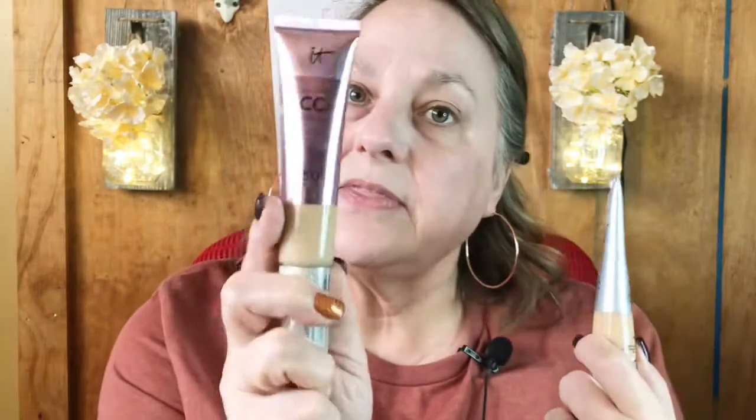The It Cosmetic CC Cream. This also has, the CC Cream and the L'Oreal all have sunscreen in them. This has a 50 SPF. I believe the Age Perfect does as well, yes. Yes. And I have this one in just the regular CC cream and the CC cream with illumination.